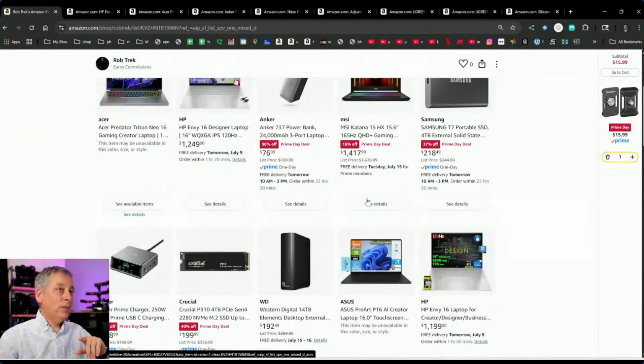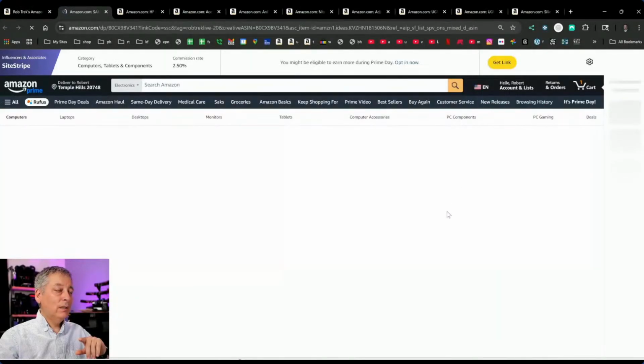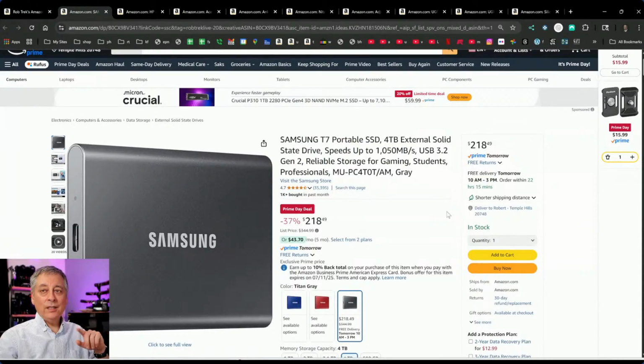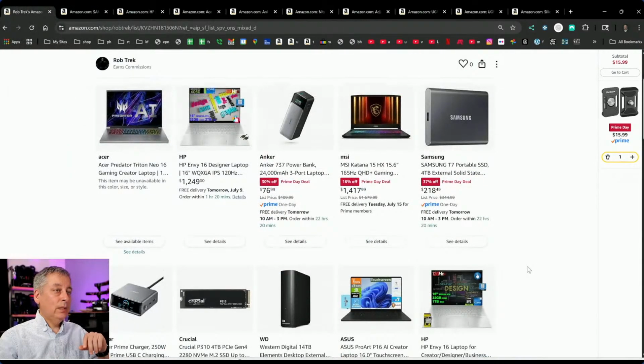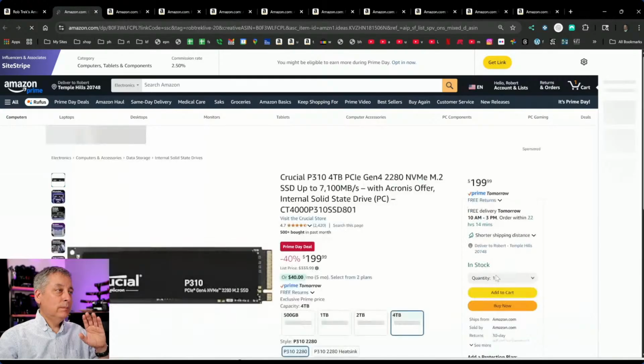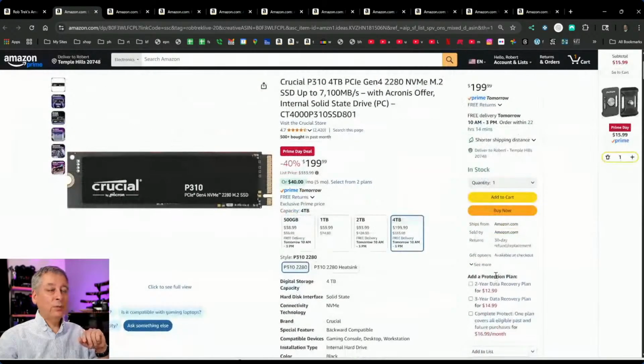The other thing I wanted to show you, okay, this is a good deal for an external SSD. 4 terabytes, Samsung, $218. Can't beat that. That's a good deal. And a 4 terabyte internal SSD from Crucial. Crucial is a very good brand. This is a great deal. Okay, this is 7100 megabits, more than fast enough.